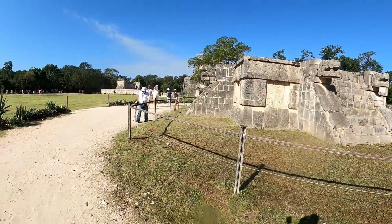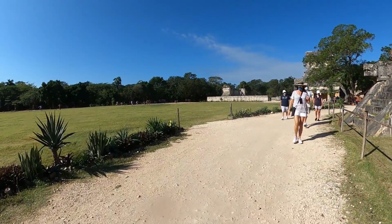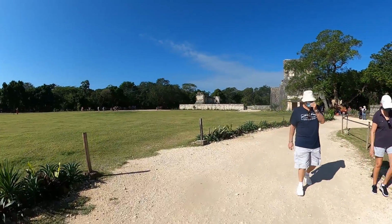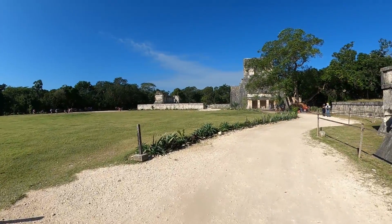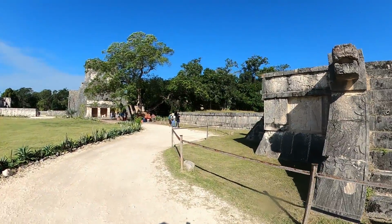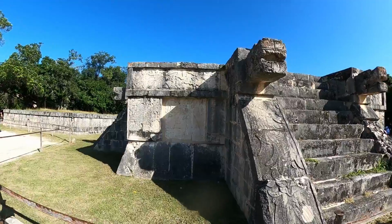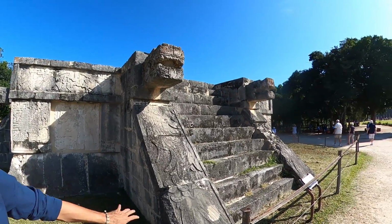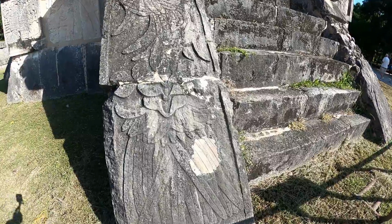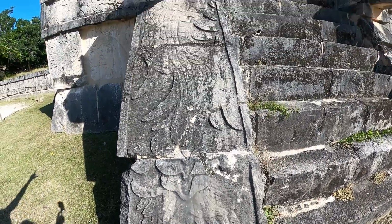Here is yet another example of some of the carvings here at Chichen Itza. Lots of beautiful structures still up here, and you can see a lot of the carvings. And as I mentioned, still a little bit of residual paint. And you can also see where they marked some of the places, really to show off the battles and all of the different struggles that they won.